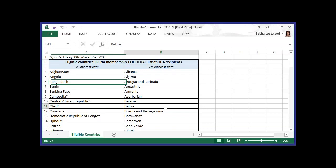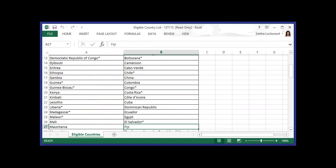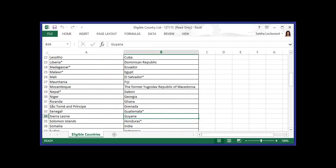Yes, there's a question saying is Guyana eligible? And it is. It's on the eligible country list on the second column.